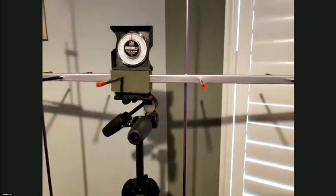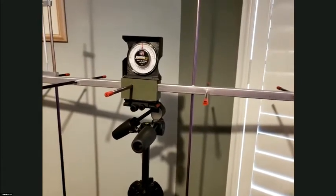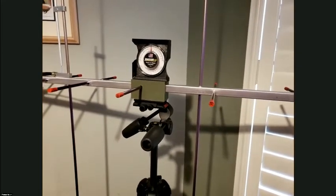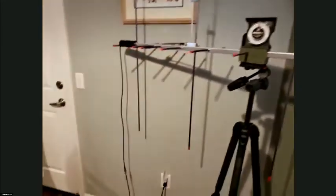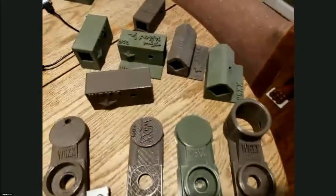So it works pretty well, and it has several other uses. If you're out camping, it's great. You can set it up and have it somewhere else besides your campsite, or for SOTA work. It's a great antenna. Just point it in the right direction and call away. So it's kind of been a work in progress. I'll point out some of the revisions I've made.